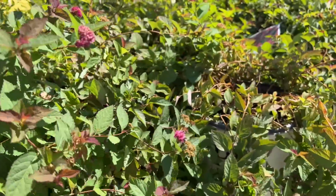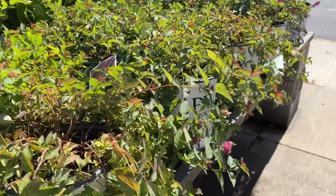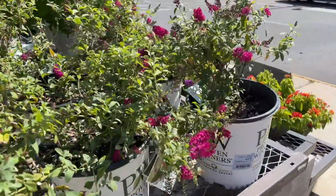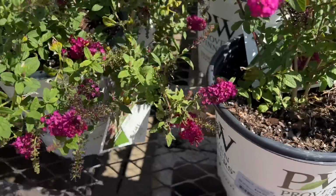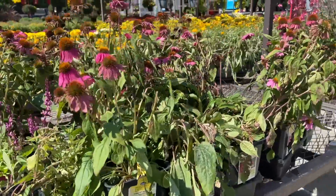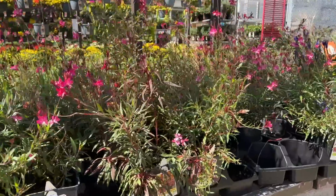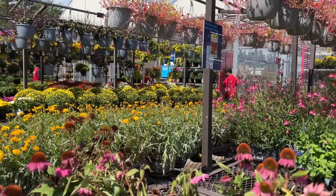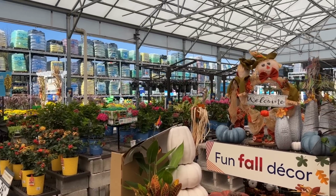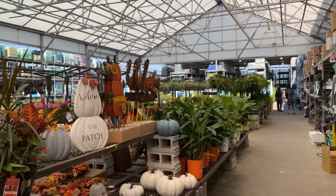These are some pretty good looking spireas. I think, yeah, Double Play Doozy spirea. These are butterfly bushes. This one is the Miss Molly butterfly bush. They had some generic plants, coneflowers, Veronica, Gaura. This is the Gaura that I had last year that didn't return for me. And then lots and lots of mums. So I just went on inside. We've got fall decor out for us to enjoy. I'm just going to go up and down every single row if that's all right with you guys.